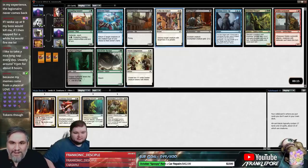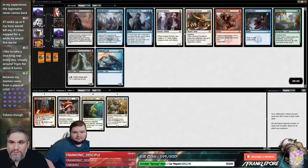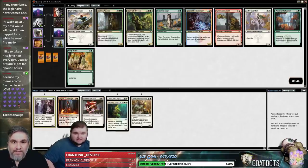What do you think, man? What's the pick here? Collar or Sworn? I think it's Collar. Yeah, it's a removal spell. I agree with you. I think you can get more Sworns a little more easily. This guy's fine, actually. Dies, you get another one? Yeah. And it has lifelink, so.